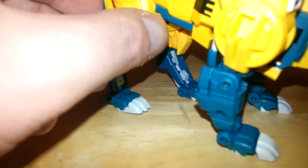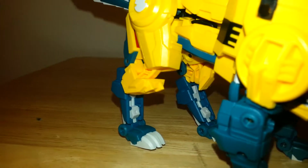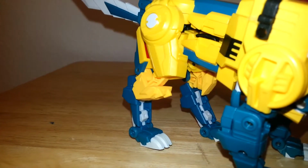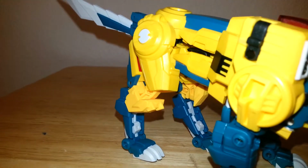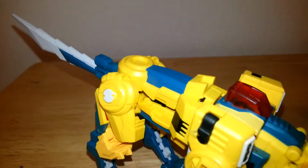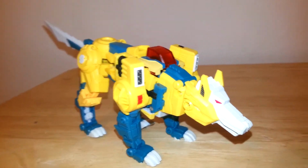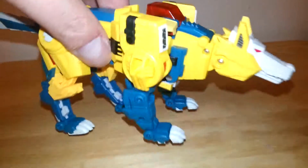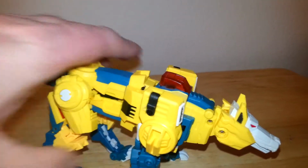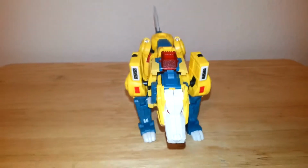And, you know, just another thing, looking at the detail on the legs there, those little gray pieces, those are actually molded plastic. It's not actually painted, but molded separate pieces of plastic, which is just really nice. And of course you have these other nice little paint apps. All around, this figure is fantastic. If you are a Headmasters fan, this is a must-have piece, I think. If you like third-party figures, this is definitely something that you want to go for.